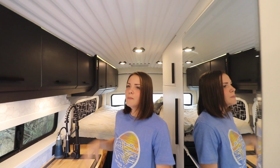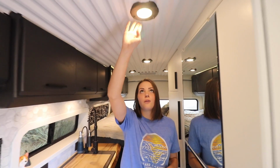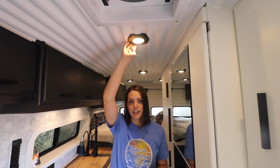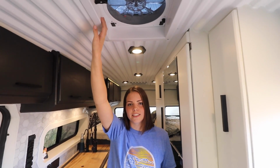Our ceiling is made of a polyacrylic that we painted white. It is corrugated and we love the design. Our lights are 110 fixtures that we modified to work with 12-volt lights. And then we have two fantastic fans.